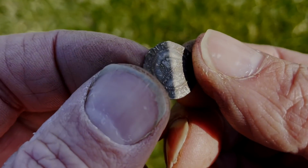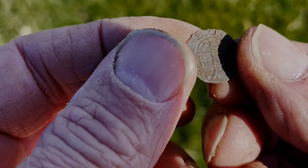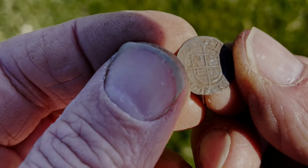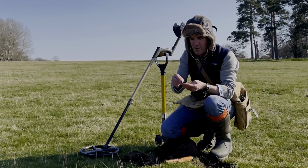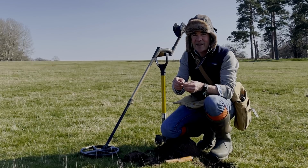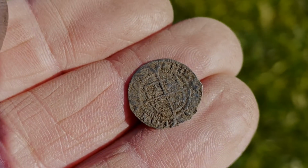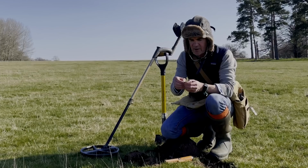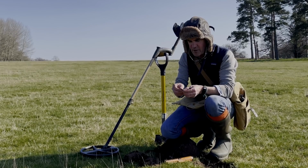It's the tiniest little Elizabeth, whatever this denomination is. Absolutely, and again, like I always say, coins out of this field are incredible. I mean, they are just in such good condition. And that's no exception. Cool. What an absolute beauty.